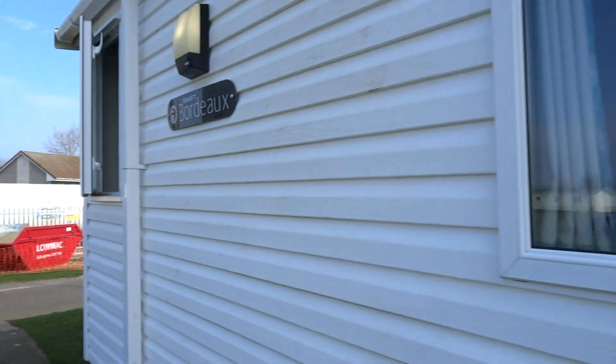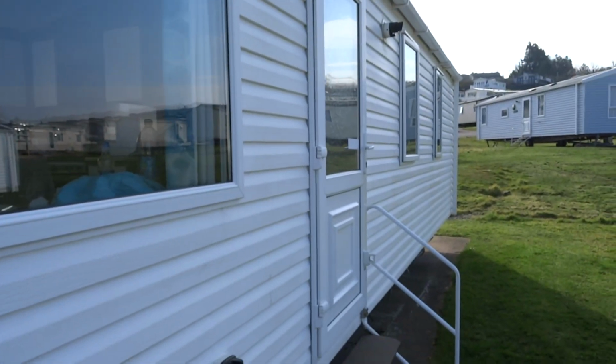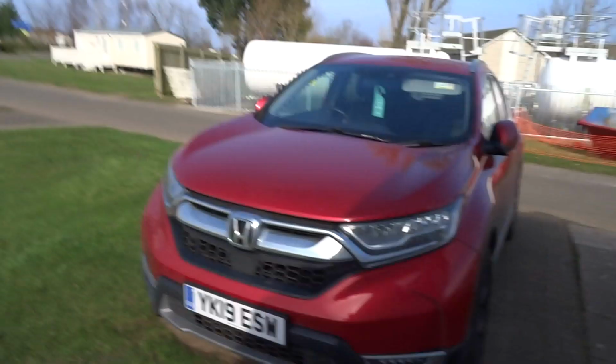Most caravans these days have quite big windows and only one door. Now, back in the 90s and before then, caravans often used to have two doors. And the reason that they had two doors is because that way you have two means of escape. So if there was a fire, you can get out either end of the caravan. These days, there's only one door on modern caravans, on basically every type. But what they have included is means of escape windows.